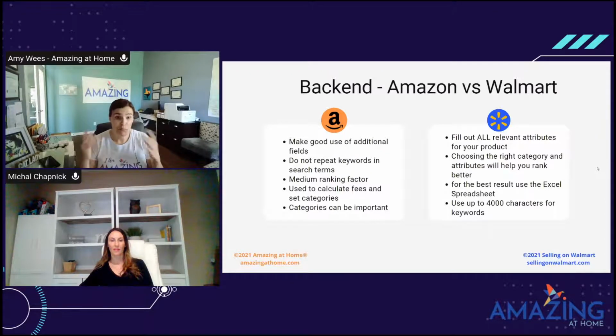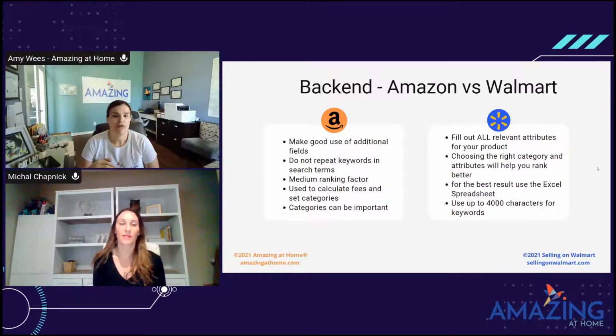And then your categories can be important. So make sure on mobile, it forces you down into a category when you're searching. I know this because I've grabbed those links on mobile and put them in a desktop, and it actually has filtered down into category. It doesn't say all at the top anymore, right? So you want to make sure that if your product is being forced into the wrong category, that you open a case and have Amazon change it.